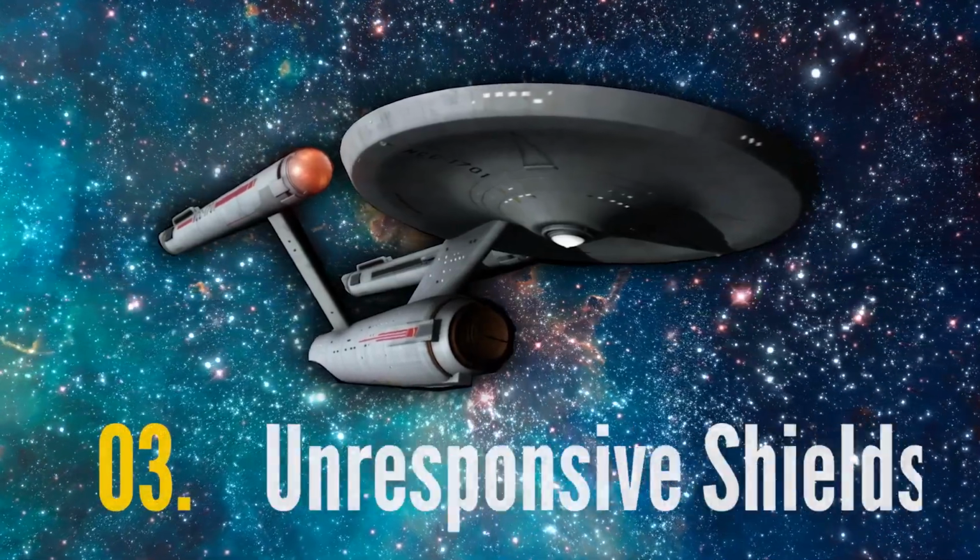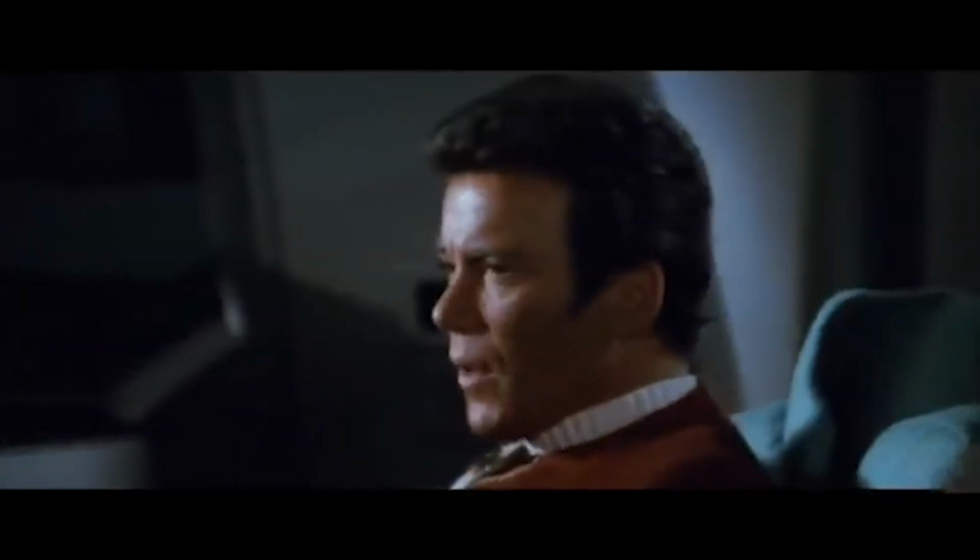Number 3, unresponsive shields. In the battle between the USS Enterprise and the USS Reliant, commanded by Khan in Star Trek II, The Wrath of Khan, we hear Kirk say, "Raise shields." But it seems the shields never go up.